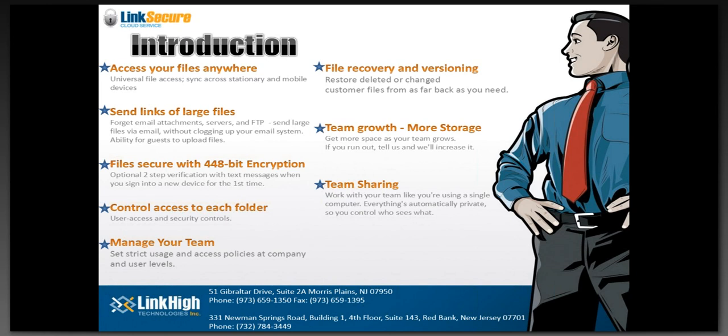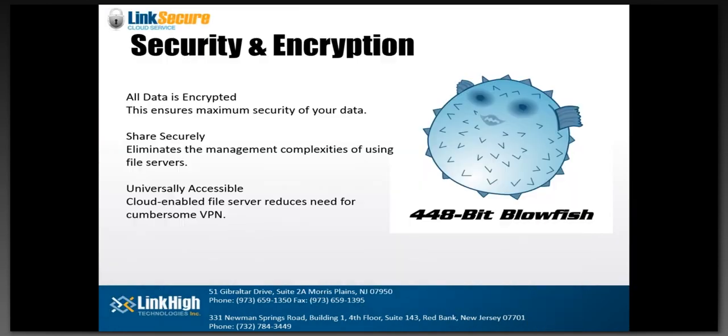Team sharing, it's really working like a virtual file server. Everyone sees the same file. And then more importantly, you have total control. If someone leaves the organization, unlike a free Dropbox, where the data resides on their device and there's no way the organization can retrieve it, this is completely under the organization's control.